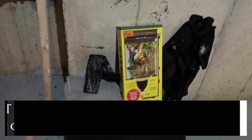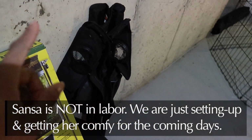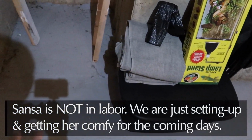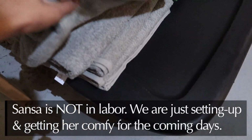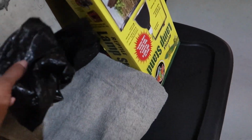We have our reptile lamp down here ready to go. We also brought in some of these camping chairs so we can sit down here with her, because you guys know this can take hours. Got a bunch of towels. Throwaway tiles, of course. We got these from the dollar store. And then, garbage bag randomly. Baby, you gotta get those gloves.